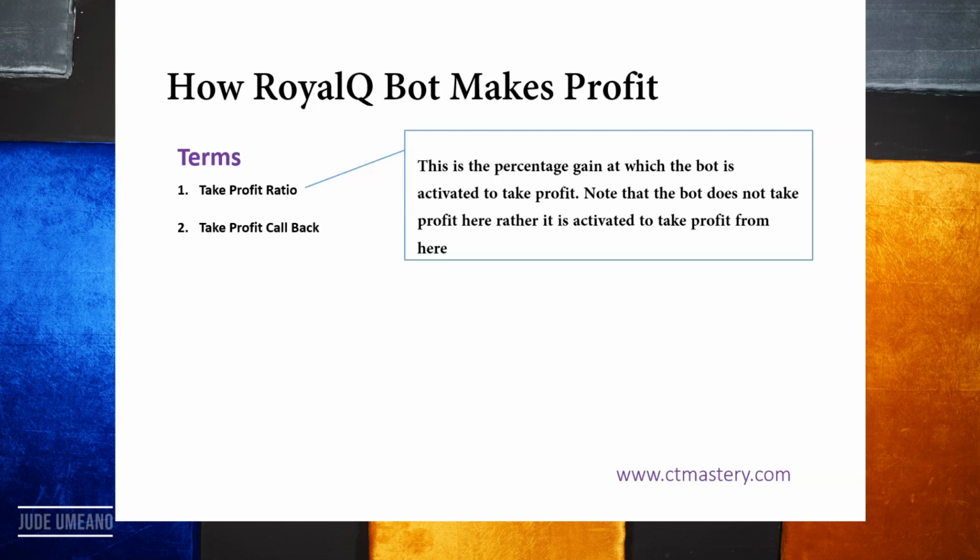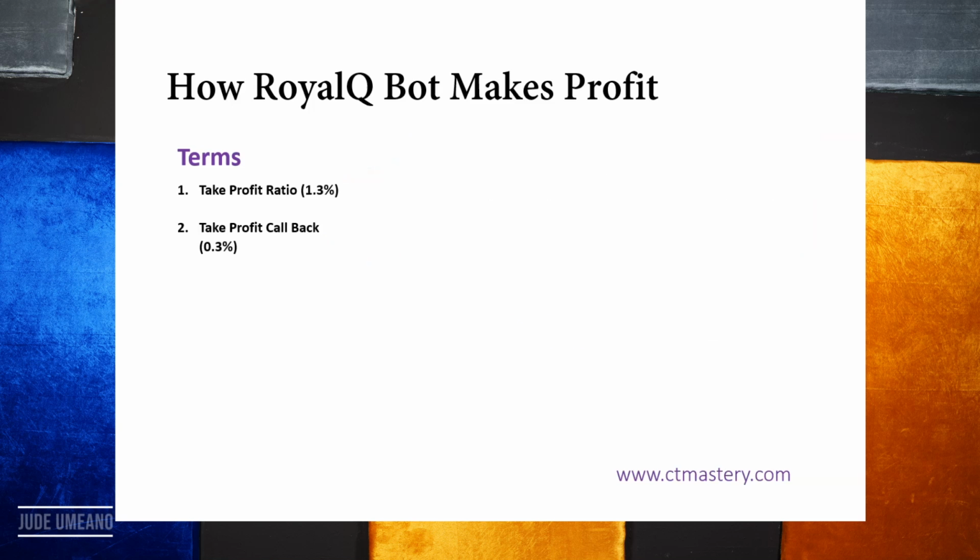Let's take the first two, the take profit ratio and the take profit callback. Supposing we set these two to be 1.3 and 0.3. Let's look at, and we chose to buy BNB. I will put this on the bot, and the bot goes ahead to buy BNB. When the price of BNB starts going up and it goes up by 1.3%, the bot will be activated to take profit. This is a take profit ratio being activated. Now, it doesn't mean that the bot is going to sell the coin at this point. It is only activated to take profit.